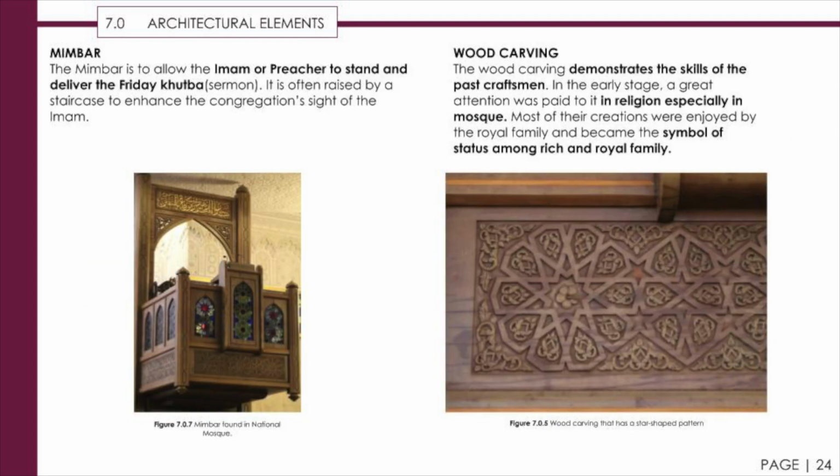The mimbar is to allow the imam or preacher to stand and deliver the Friday khutbah. It is often raised by a staircase to enhance the congregation's sight of the imam. The wood carving demonstrates the skill of the past craftsmen. In the early stage, great attention was paid to it in religion, especially in mosques. Most of their creations were enjoyed by the royal family and became the symbol of status among rich and royal families.